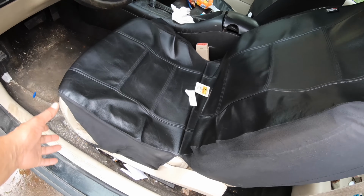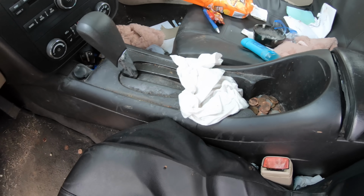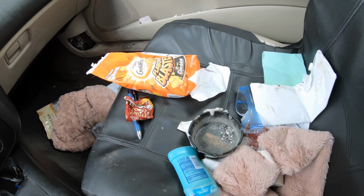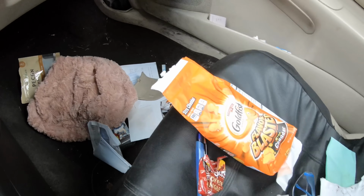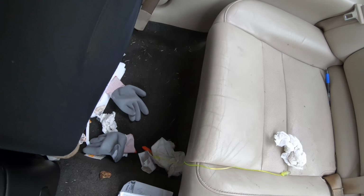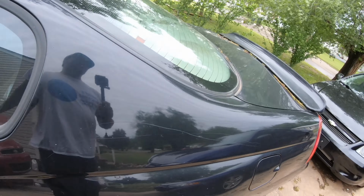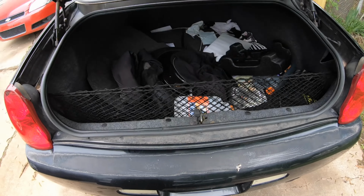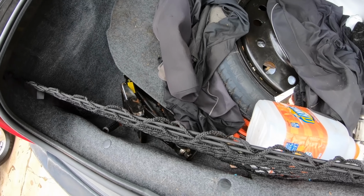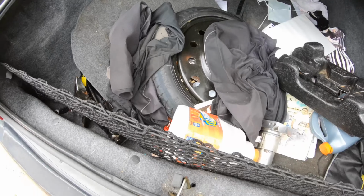We got the seat covers on here. What they look like under? Okay, got a little rip. The seat cover throwing it all off. Got chains. It's all nasty in here. It don't really stink, but it's nasty. Look at all this stuff. There's stuff everywhere, all behind here. Look how nasty. I can get it cleaned up like nothing though. I'm a professional. I never looked in the trunk to see what the trunk looked like. Nasty, nasty, nasty, real nasty. Yeah, I can make some money on it. This is gonna be for sale.